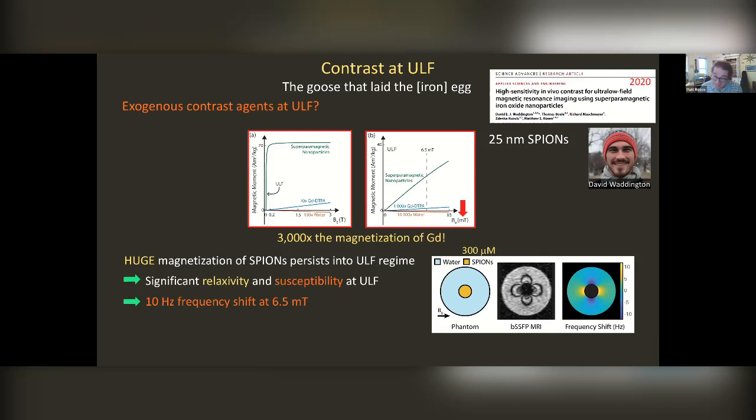So, you know, I was showing you before that there's no magnetic susceptibility artifact at our field strengths, right? But when you put, you know, 300 micromolar of these 25 nanometer SPIONs and do SSFP, oh my God, look at all that banding, right?